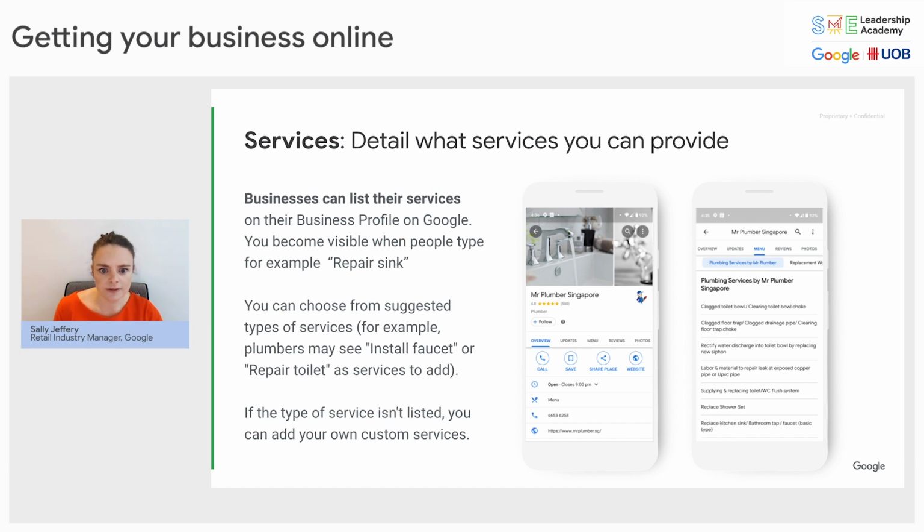Finally, if you provide services, you can list these on your business profile by choosing from the suggested types of services. For example, plumbers may say install soft faucet or repair toilet as services to add. If the type of service isn't listed, you can also create your own custom services to accurately reflect what you have to offer.